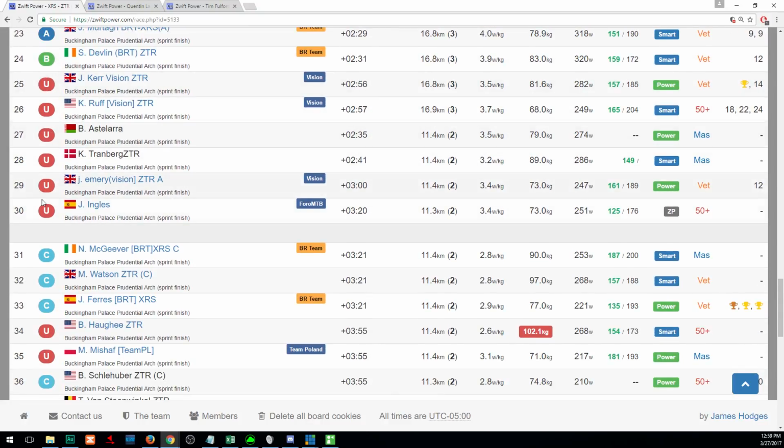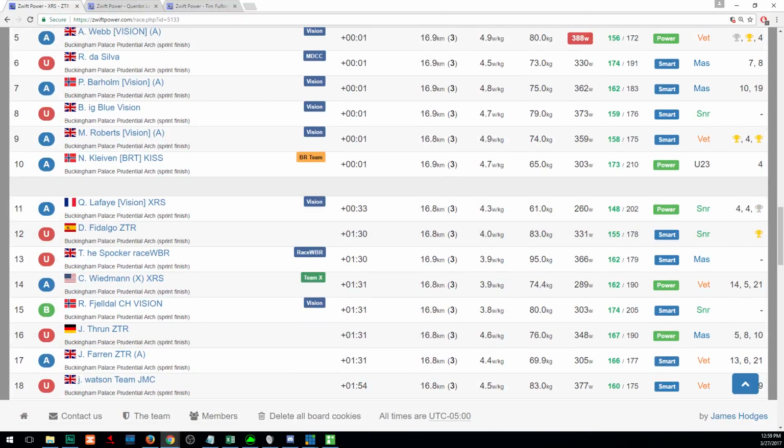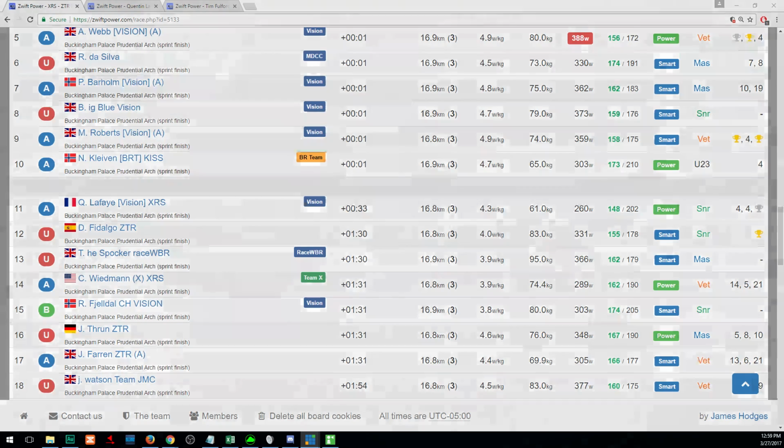Quite a few riders with unattached here, and we'll have to figure out where they do stand after the race is over. Looking back at the front group, though, let's go ahead and bring them back in.